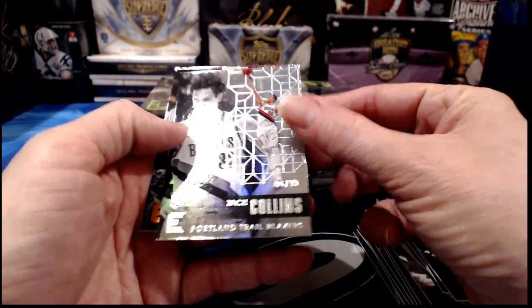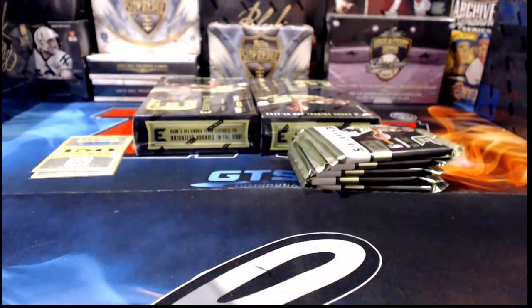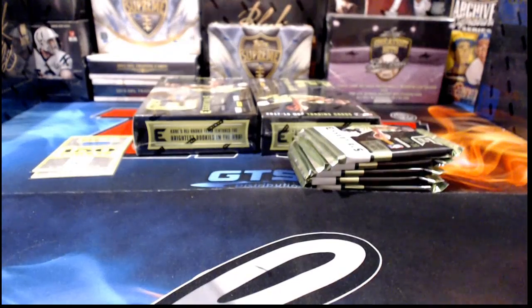To 99, there is Zach Collins for the Trailblazers. Not and the Trailblazers, because it's just Zach Collins on that card.